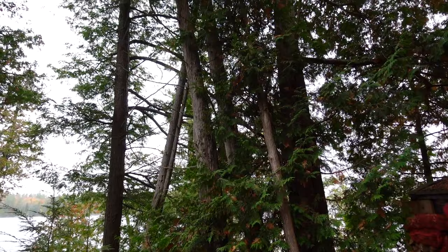There are these squirrels that are just going nuts up and down a tree, and now I think they finally finished. Oh yeah, look there.